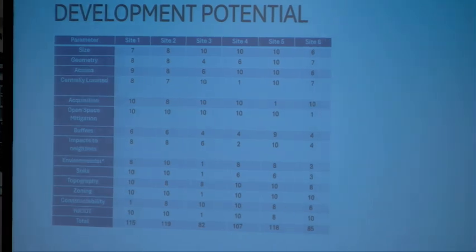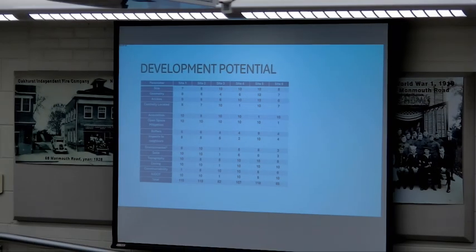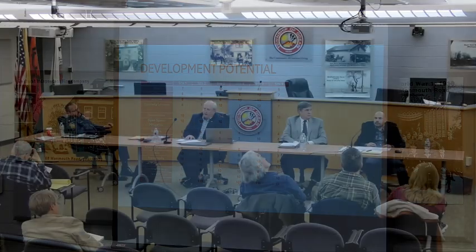So we took all 6 sites and came up with a rating system of 1 to 10. As you can see, I don't know if you can see it up there, the school board property had a very high rating, and the Orchard Plaza property also had a very high rating, and that's why we're saying both of those 2 properties have the highest development potential. So, if anyone has any questions, we're going to hold questions to the end. Okay. I am done.